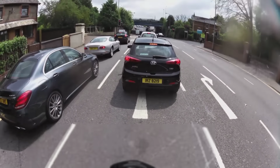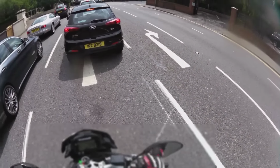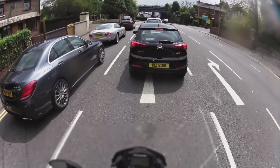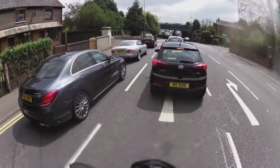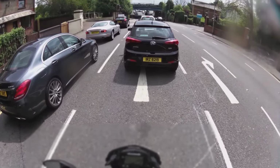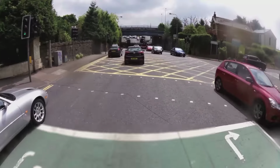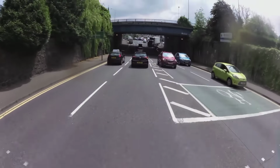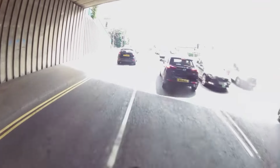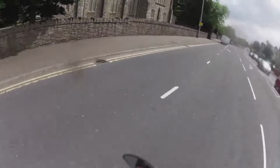So I've just switched to the A mode. There's three riding modes. The standard, which is basically the slow mode. The A mode, which is basically the normal mode. And then you've got the B mode, which is ballistic mode. Well, we'll see. We'll keep it in the A mode. But very compact. Plenty of low down grunt.